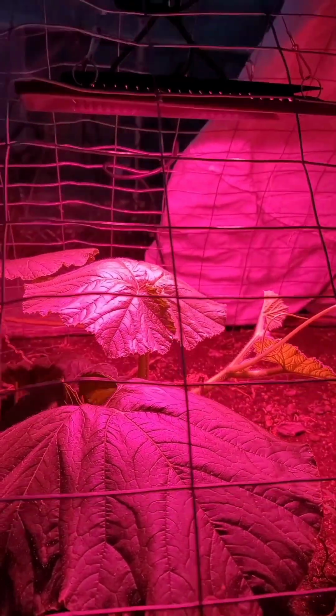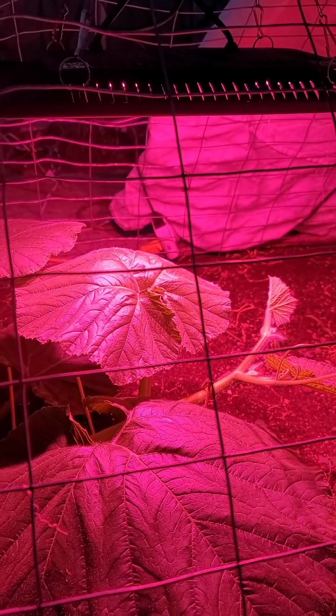So this is my setup. I have an LED light. I direct the light towards the newer growth at the tip of the main vine. I don't know how much this actually helps. It's kind of a cheap one I got on Amazon. And I think blue is better, actually. I'm still learning more about LED lights, but I figure it's better than nothing.